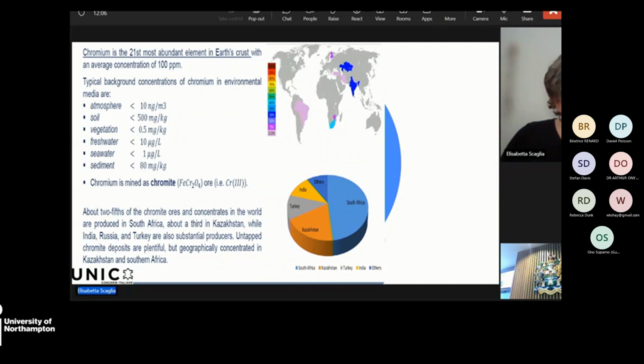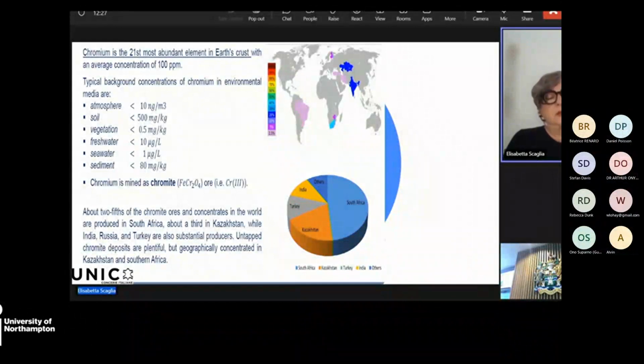What we can say as a general overview about chromium production is that chromium is the fourth most abundant element in the Earth's crust, present in every kind of living being, in atmosphere, soil, vegetation, fresh water, seawater, sediment, everywhere. And the most important ores, chromite, are concentrated and produced in South Africa. There are also ores in other parts of the planet, also in Europe, but they are not used. They are closed.